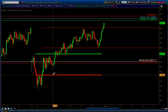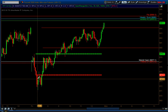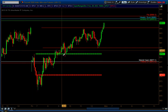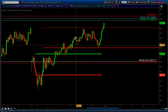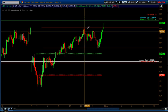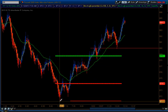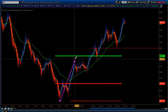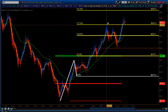So a really nice day, set up down here underneath the 25-minute open range, waiting a little bit on the chop here, signifying that I wasn't going to get in until I got above the Camarilla pivot L3 here, and eventually did take off for 40 ticks, which was a nice move. Also drawing a nice Fibonacci extension here. Not the greatest of fib setups that I like, but again, price came all the way up to 983.9, and that's where I placed my target.